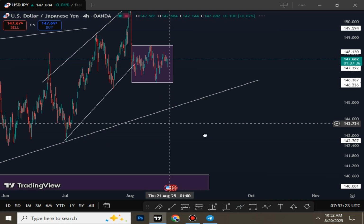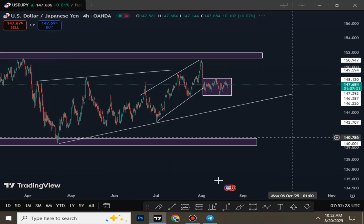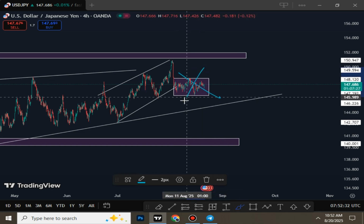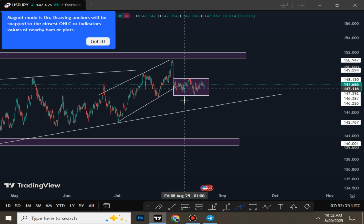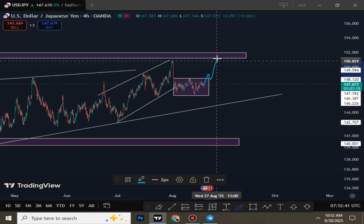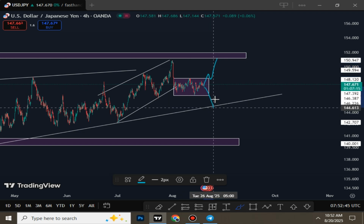Right now, for me to look for a USDJPY trade, basically I need this to be taken out. USDJPY needs to take out that level, right? So probably if it does that breakout, comes back for a retest, then no problem, we should be anticipating the market to go all the way up, right? Now if it breaks, I should be anticipating a retrace.